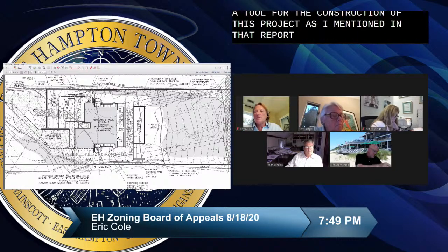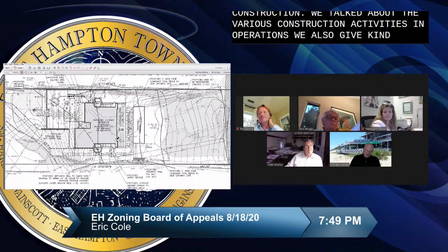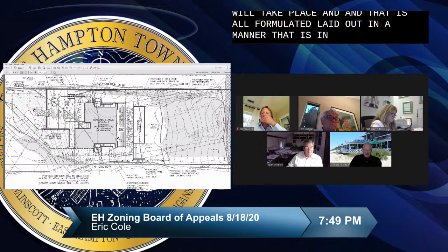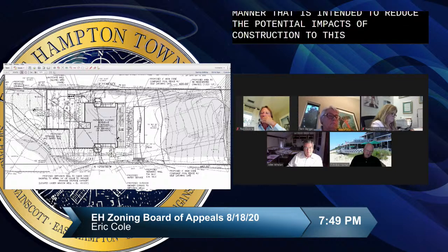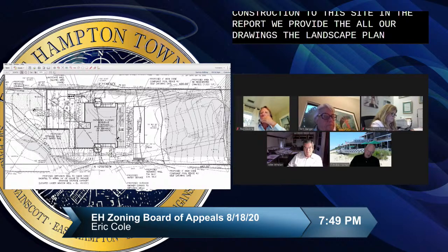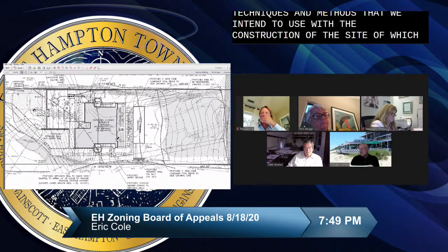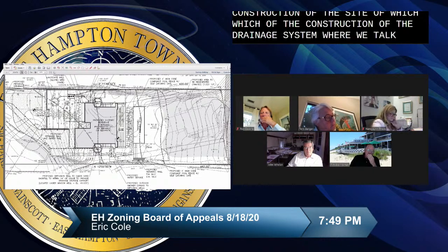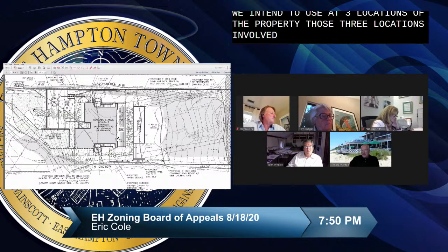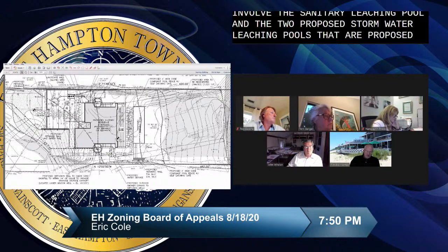In that report, we talk about the construction period. We talk about the various construction activities and operations. We also give a sequence of how the construction will take place. That is all formulated and laid out in a manner intended to reduce the potential impacts of construction to this site. In the report, we provide all our drawings, the landscape plan, and some techniques and methods that we intend to use with the construction of the site, including the drainage system, where we're talking about diffusion wells that we intend to use at 3 locations on the property. Those 3 locations involve the sanitary leaching pool and the 2 proposed stormwater leaching pools shown on the site plan.